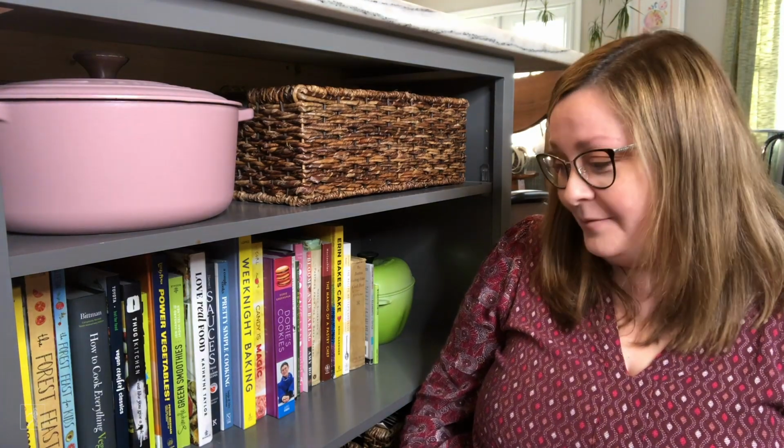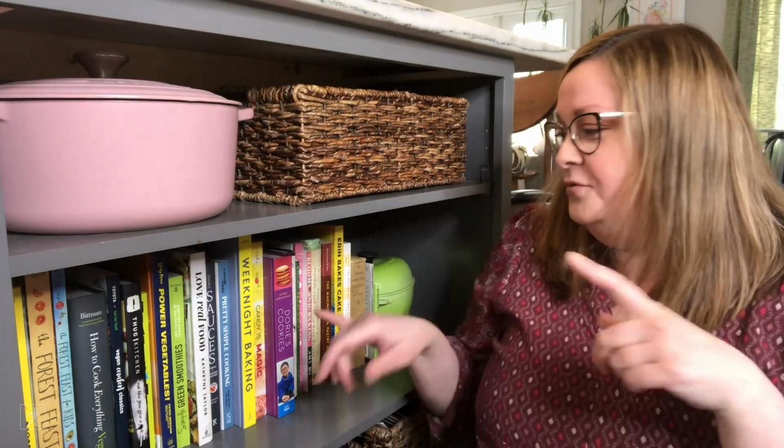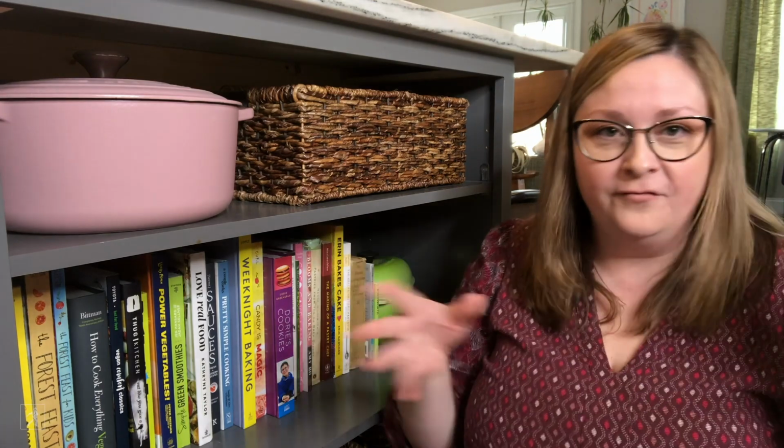Now, this probably represents 10% of my cookbook collection, but these are some of the things that I reach for the most often, as well as just some of my favorite books that I like to cycle through. I'll move them on and off this shelf from time to time just to freshen up the mix, get some new ideas for weeknight dinners and inspiration for the work that I do.